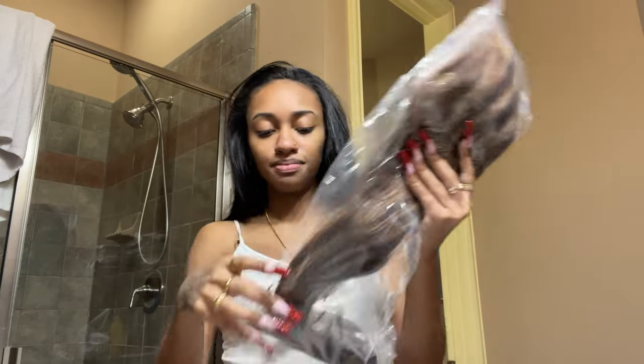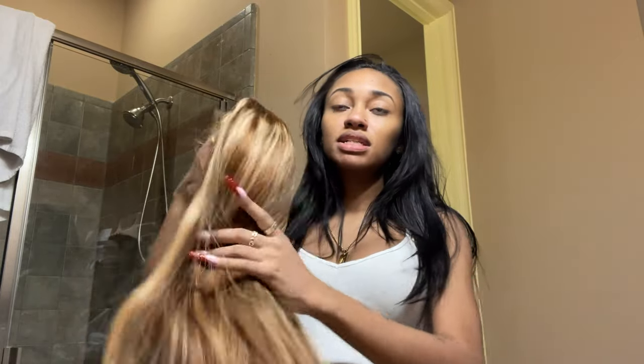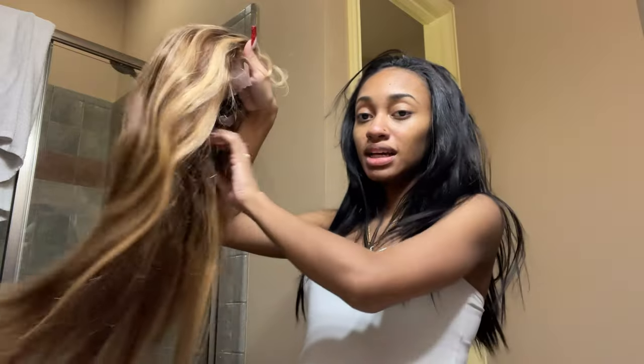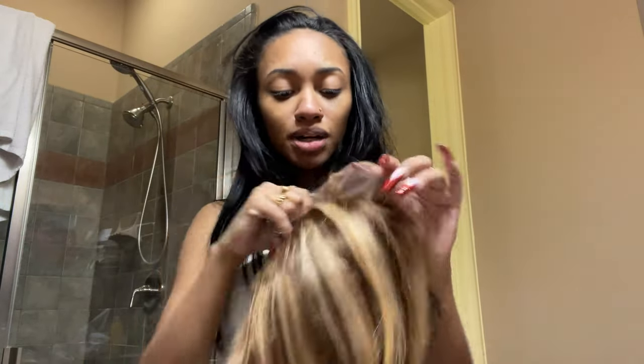All of them are pretty much glueless because I like that method better. So yeah, another reason that I'm gonna go ahead and dye it red is because they sent me this highlighter wig, and y'all, this wig, y'all already know the quality is bomb. The lace is transparent and it's super thin, so the lace is bomb.